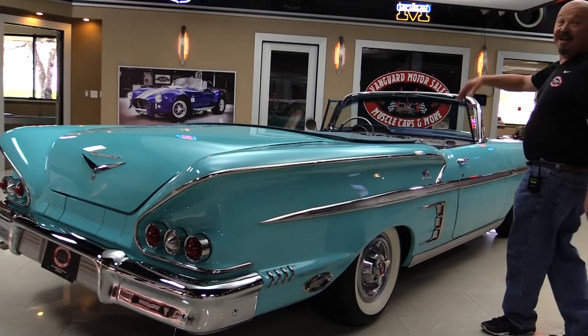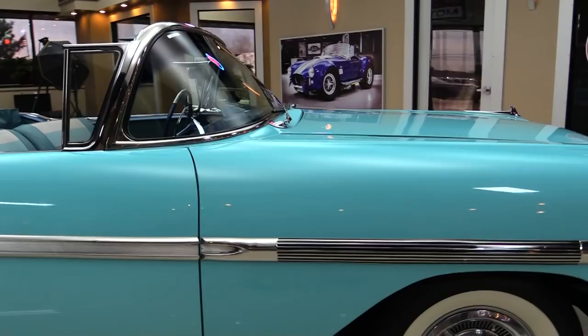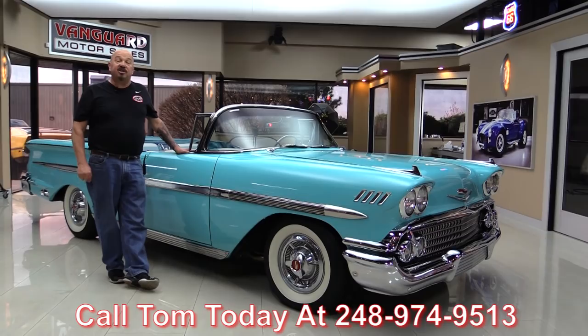It's gorgeous. Now, at Vanguard Motor Sales, we're not a consignment dealer. That means we spend the time to check the car out before we buy it. When we bring them back here to the showroom, we inspect them so we can answer any questions you may have. When you call Tom at 248-974-9513. Now, Vanguard Motor Sales is the largest dealership in the United States that owns all of their classic inventory.